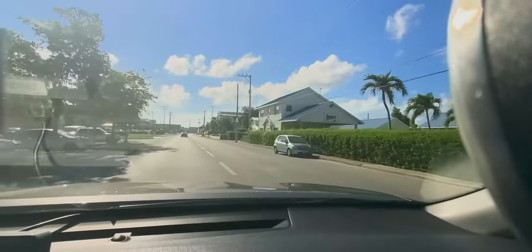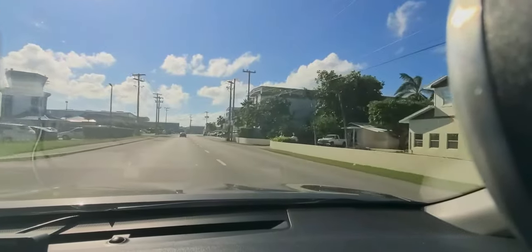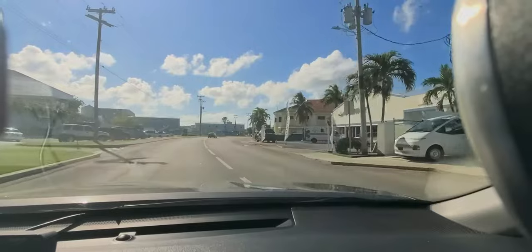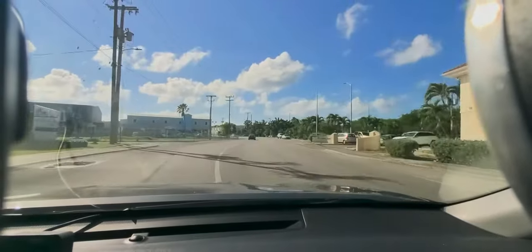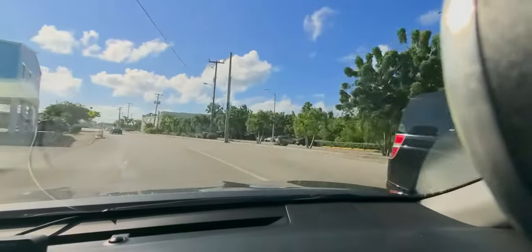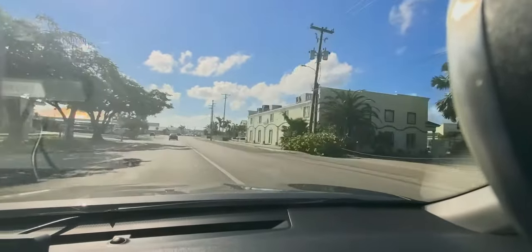So we're driving along the Owen Roberts main road. There's a Chevy dealer on the right, Hyundai dealer as well, Cayman Airways building, the customs headquarters. So many places on this stretch of road.